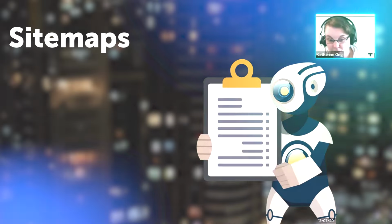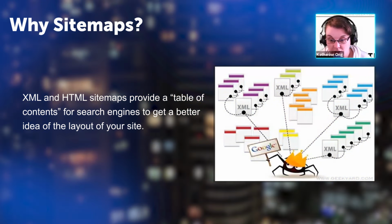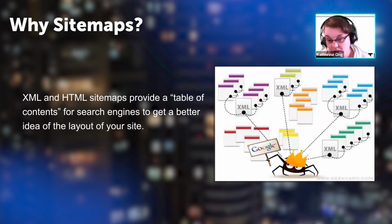So let's talk about sitemaps. There's 2 that I love. One is an HTML sitemap that's on your website, and it links to all the URLs on your site. The other one is an XML sitemap. It's in an XML format, but it's basically like a table of contents of the URLs on your site.